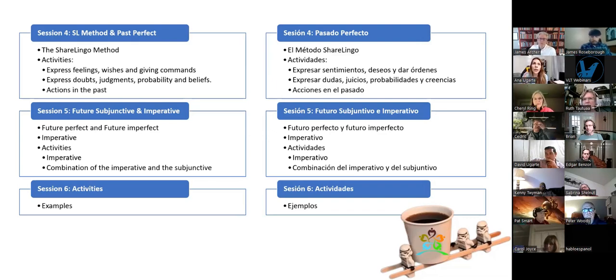Also, think about this: sometimes we have a lot of reading, a lot of listening, but we don't understand when people are talking to us. So with the ShareLingo method, we make sure that we get translation from English to Spanish, Spanish to English. We have the listening, the comprehension, and the speaking, the conversation with other people. So that builds our confidence when we want to talk with other people. That's why we want to touch base on that.